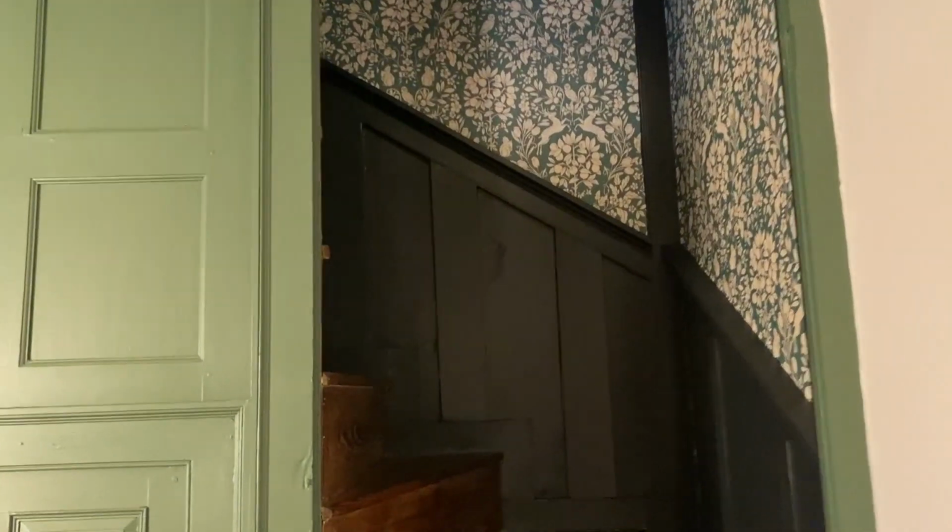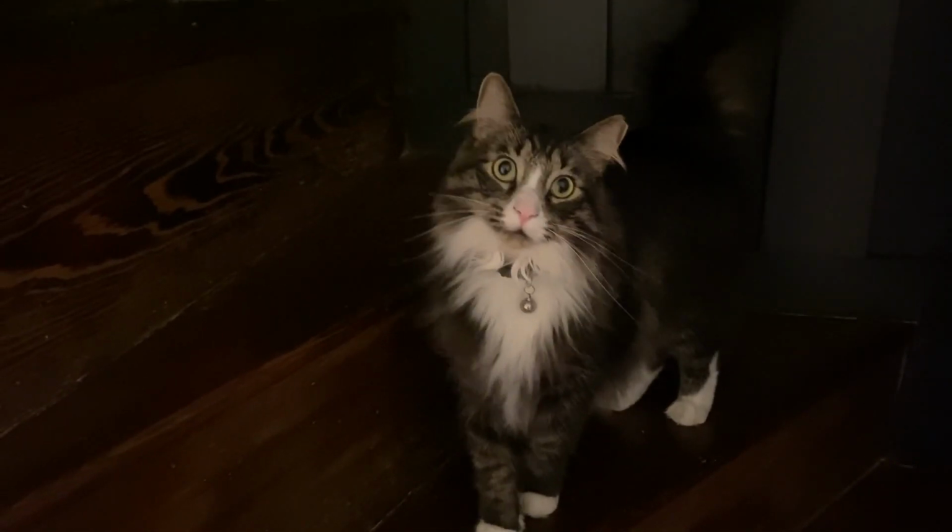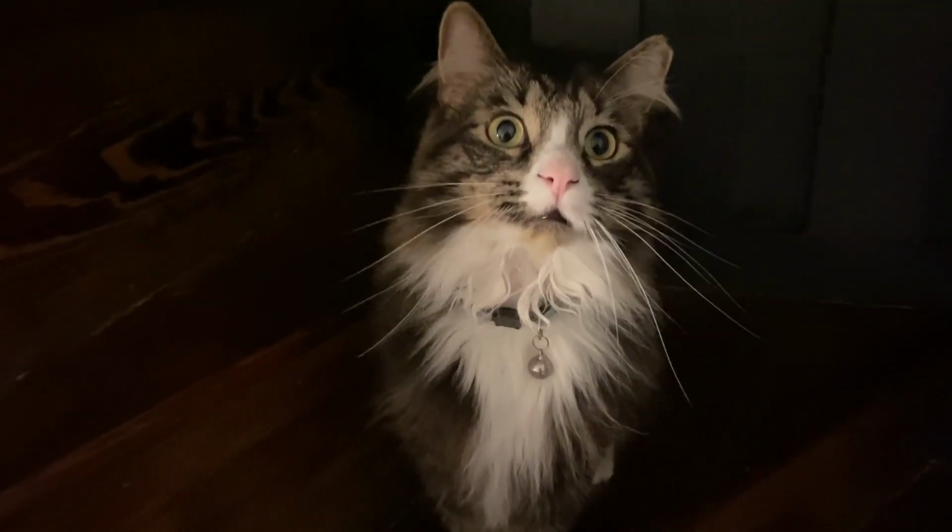Well, here's the stairs all finished. Not perfect by any means, but you still got these imperfections in the plaster, but it's an old house, right, Potter? Not gonna be perfect.